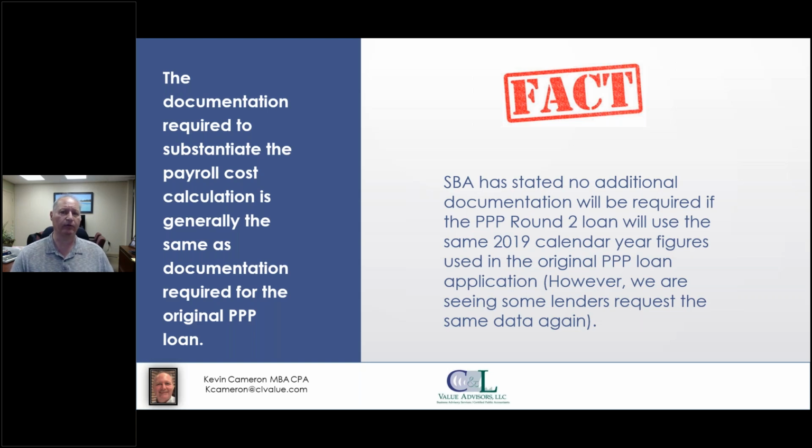Now, I've been asked by a few people that maybe they were previously using the incorrect code on their tax return. I think that if that is the case, you should rely on what the facts and circumstances are, what your specific industry should be. Obviously, you'd want to correct it going forward, but it's pretty straightforward as to whether or not you'd fall into that category or not. The documentation to substantiate the payroll costs is generally the same as the documentation required for the original PPP loan, and that's correct.